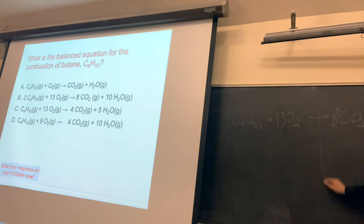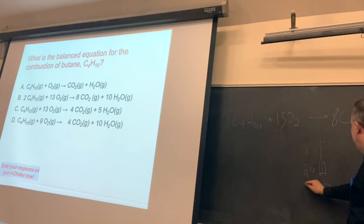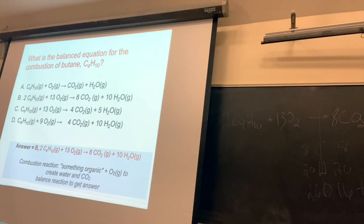And again, you are always welcome to do the check on it. So 2 times 4, 8, 2 times 10, 20, 13 times 2, 26, and on the right, 8 plus 16 plus 20 plus 10. Oh, all the numbers on the left look like they're okay on the right. So answer B would be the right one here. This 13 halves thing is something that I think helps a lot. It's weird to otherwise think about, but if you can get to 13 halves, then you just multiply the whole thing through by 2. And again, remember, you can always check yourself when you go back and look at it.